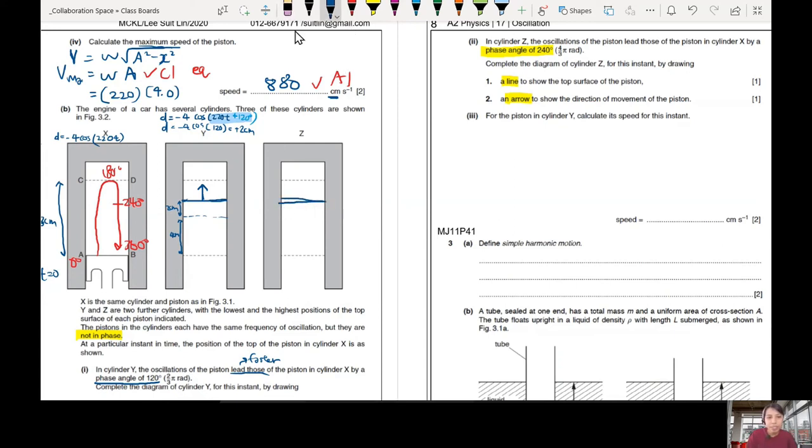Oh, I cannot draw properly. It has overshot 180 already, so probably going down. The piston oscillates up, down, up, down. So if you guess downwards and draw the arrow down, that's correct. Probably downwards. If you want to know exactly what the position is because you need to draw it, then we have got to do another equation.